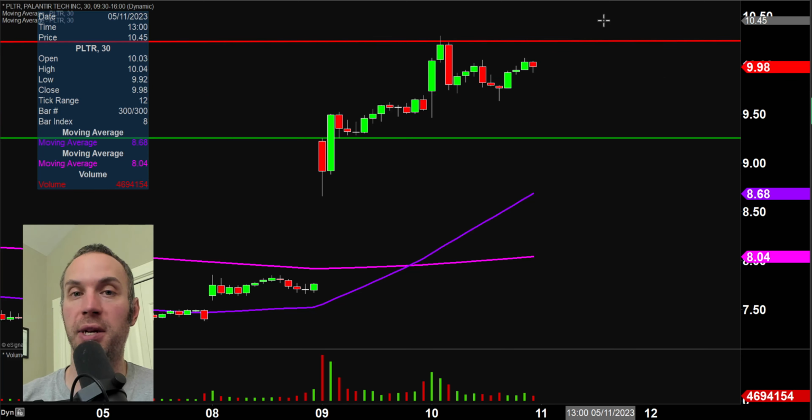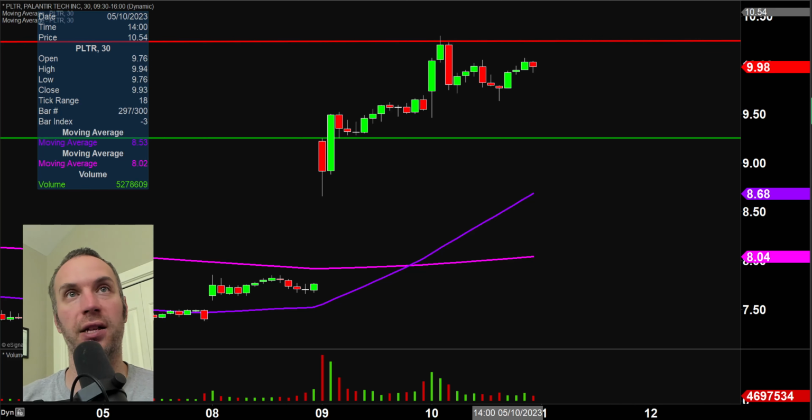And whenever lines need to be adjusted from a resistance side of things, and assuming you're bullish, that is a good sign. So yeah, higher highs is the name of the game, and that's exactly what happened here.